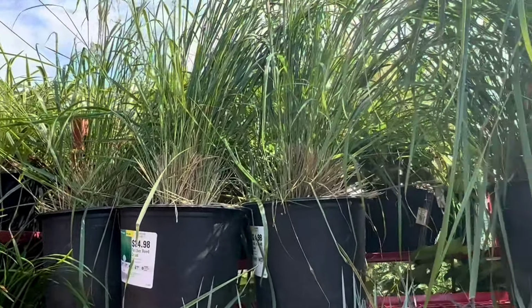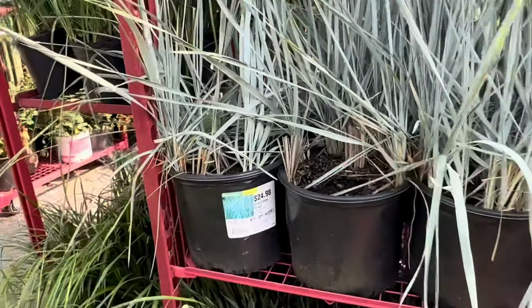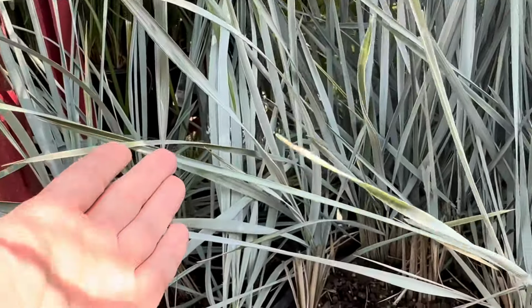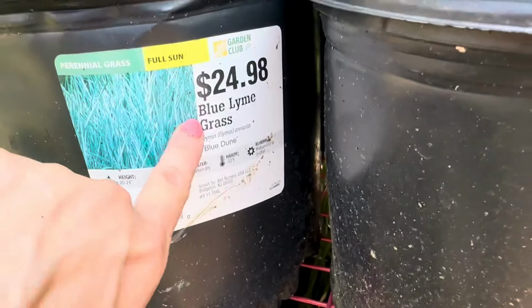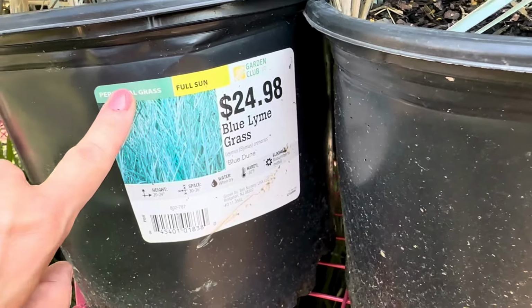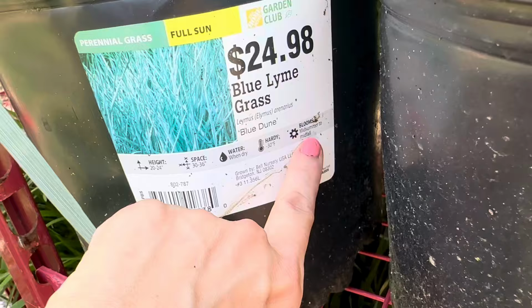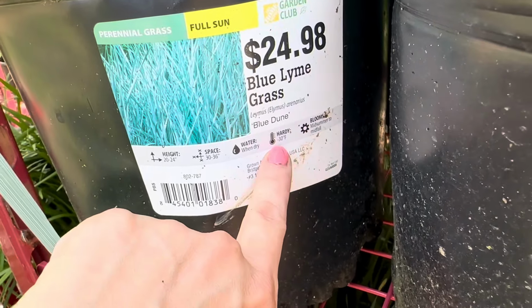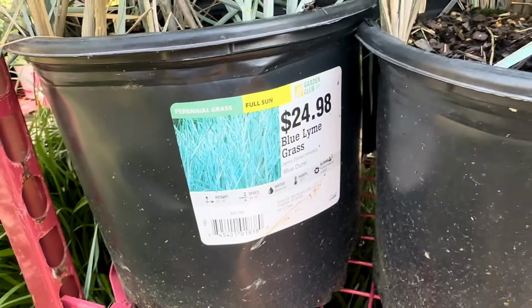Lots of beautiful new ornamental grasses have made their way to Home Depot Garden Center as well. I love this almost blue colored foliage. This happens to be the blue lime grass, which is a full sun perennial grass. This is the Blue June variety, and there's the full botanical name. Blooms midsummer to mid-fall, hardy to minus 30 degrees Fahrenheit. Height will be 20 to 24 inches.